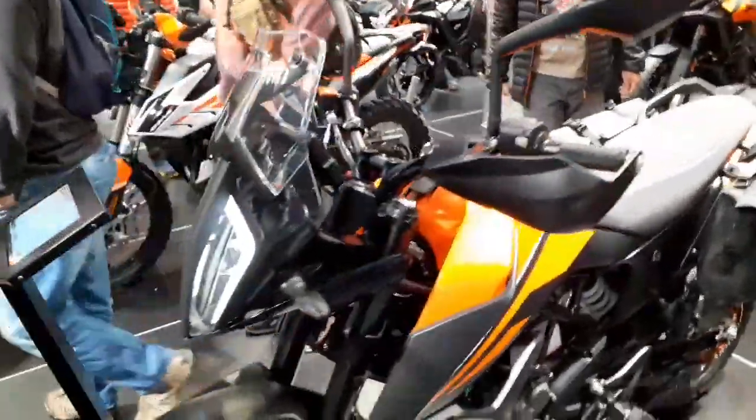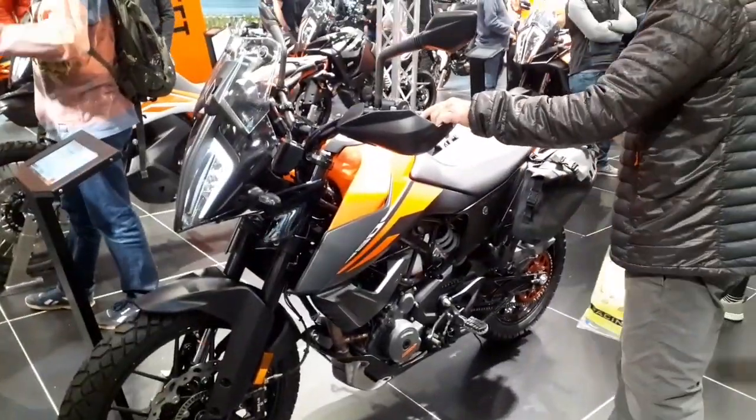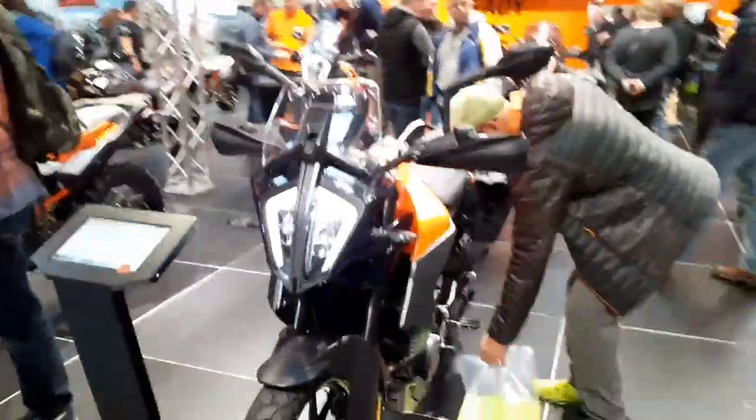I know it's got more power, probably, what is it, 39 horsepower versus 25 horsepower. But I don't think as a travel bike it would match the Himalayan. As a street bike with a bit of dirt ability, then yeah, possibly would.